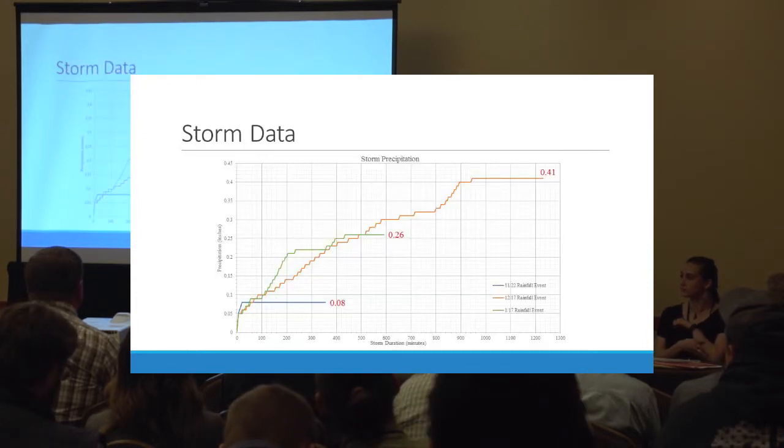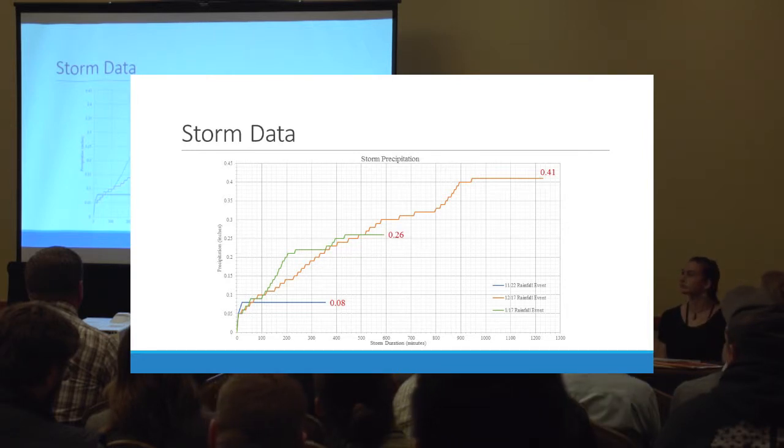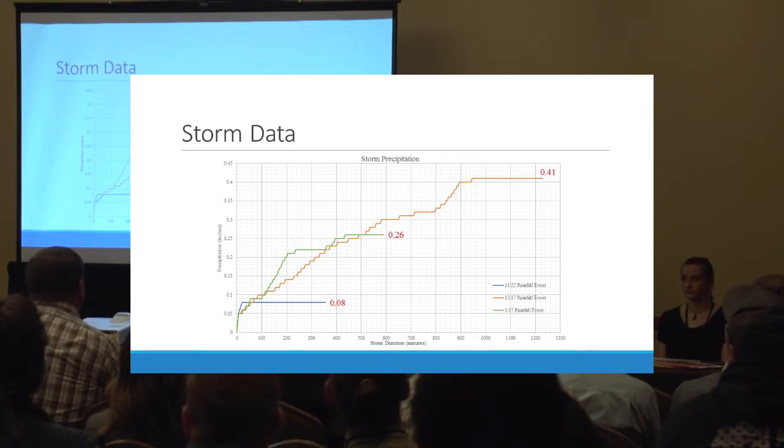Here you can see our storm data. The first storm we had was on 11/22. This had a depth of 0.08 inches, which did not meet the qualifying conditions. Our second event was on 12/17. This had a depth of 0.41 inches of rain and a storm duration of 20.5 hours. And then our third event, which was on 1/17, had a storm depth of 0.26 inches of rain and a storm duration of 11.3 hours.